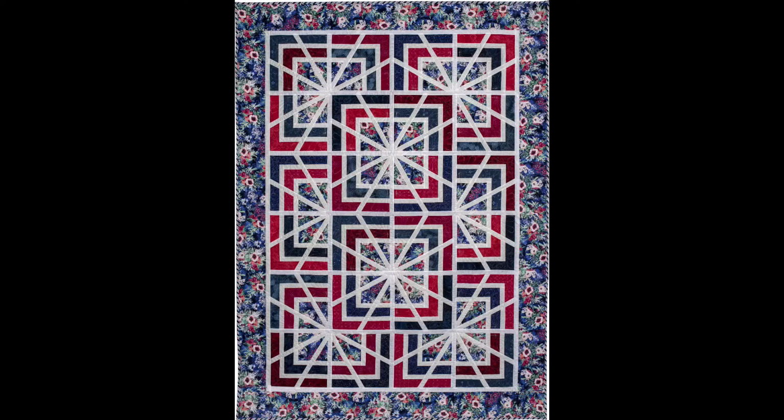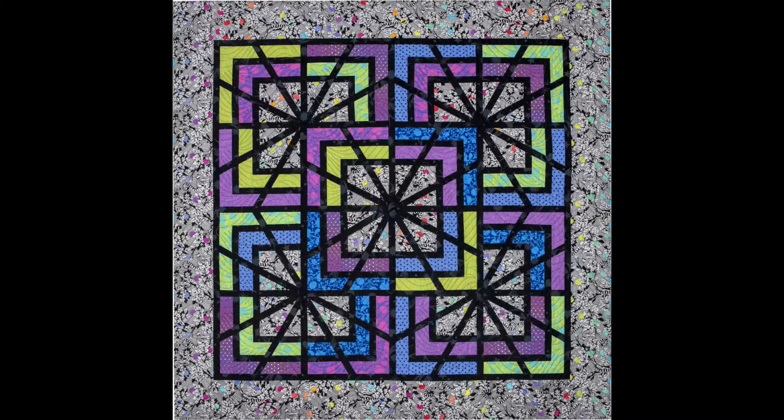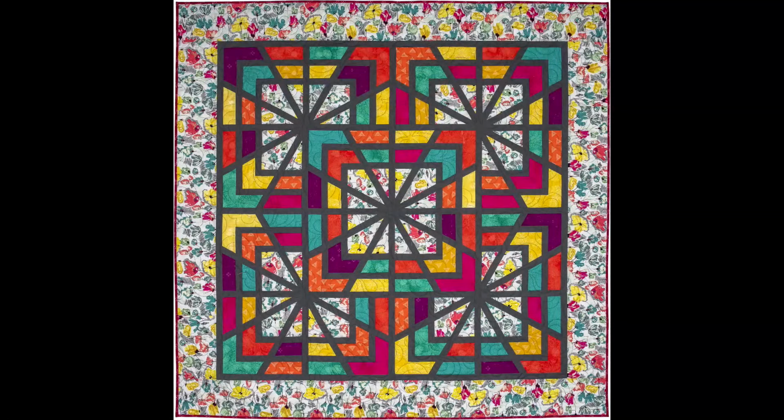Now, there's my Tula Pink version. So this pattern, and in this case I use the background is the black, so it changes up the look. Now this pattern is written for both a Stripology XL ruler or regular rulers. Unfortunately, you cannot use the squared or the original Stripology because we need that 60 degree line, two 60 degree lines. This version of Astrid is called Moody Bloom.